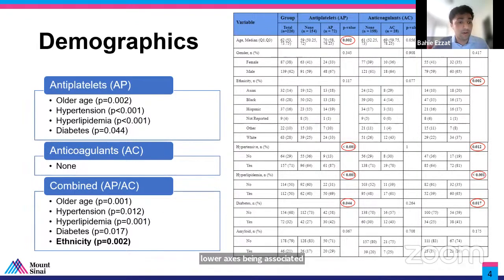Here we present our demographics. Our antiplatelet group was of older age, had more incidence of hypertension, hyperlipidemia, and diabetes. The anticoagulant group was not significantly different than the control group in any of these demographic variables. When we combined both groups together, however, all the variables that were significant in the AP group were still significant in the AP-AC group. However, ethnicity showed up as a new significant variable, which was interesting.